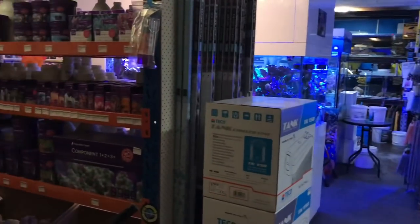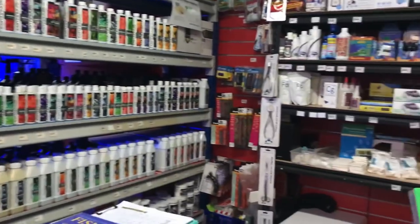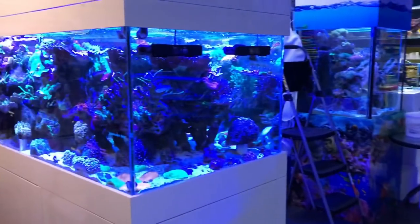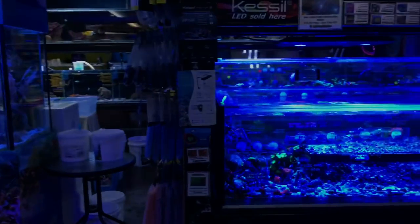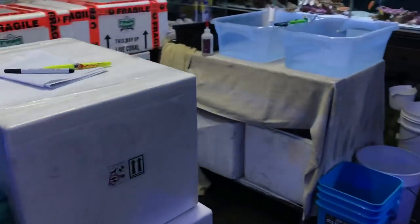Good morning. We're here at Gallery Aquatica today, about to unpack two shipments of livestock. Both arrived at exactly the same time, very convenient for us. And hopefully we're going to stock the shop with a few new bits and pieces that we haven't had available in quite some time. Let's check out what's in these boxes.